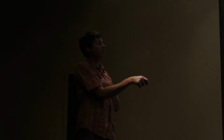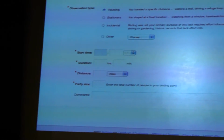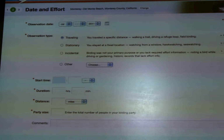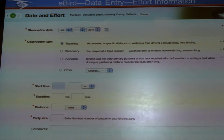Now, comments here, this is optional, but it's really important. I want to emphasize that this section right here is potentially one of the most valuable things about your checklist. This can be where you put in all the other stuff from your notebook. For example, you might put in a couple notes about the weather conditions, what trees were leafed out, which flowers were in bloom, what the habitat looked like, and what did you do exactly?